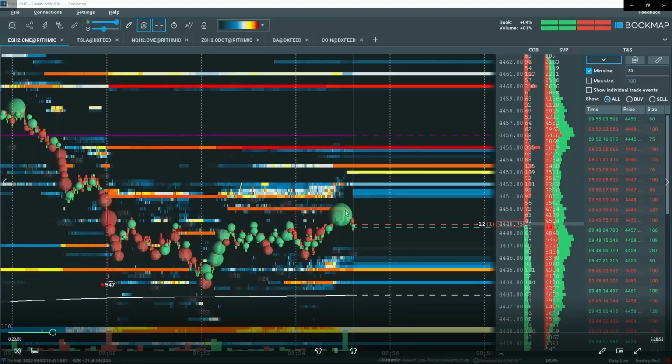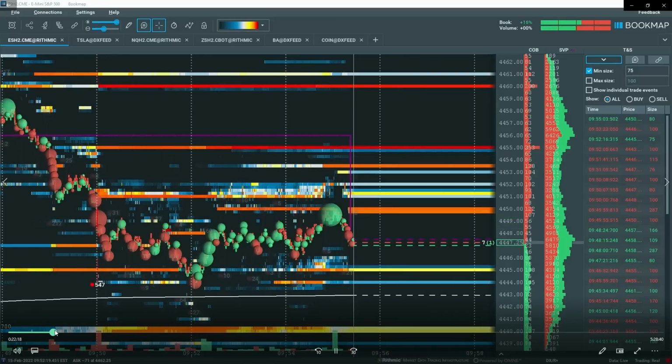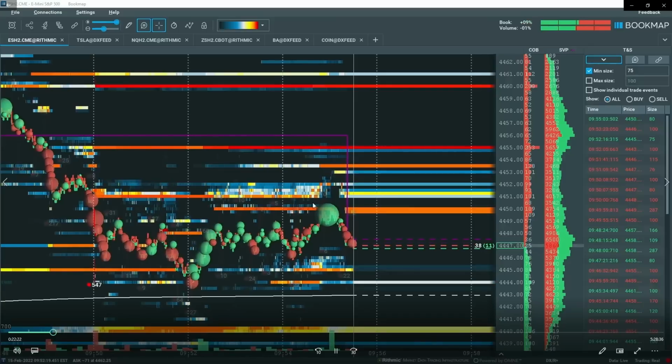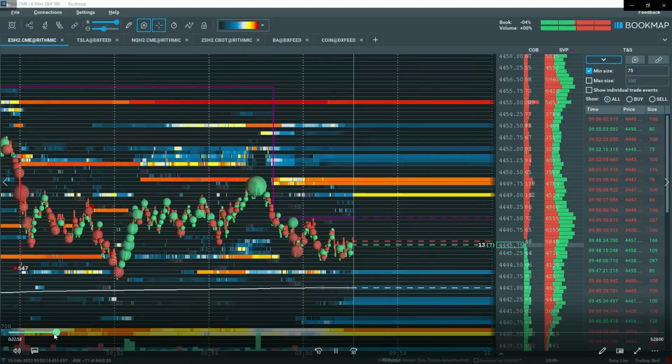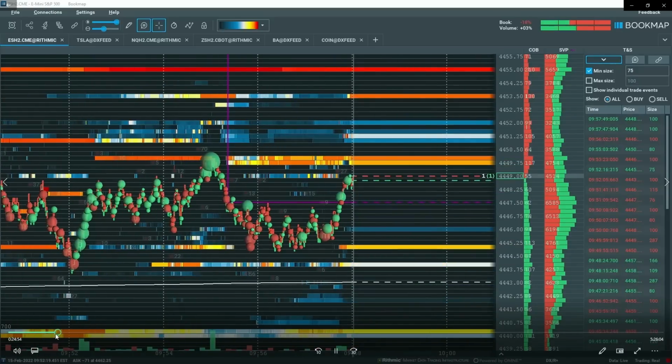At this point, this was really not an important area for me. You could see this, this happens all the time. But when we have multiple tests of this happening, the seller now passively adds to his position. Hasn't hit it yet. He's just passively adding into the market. The market comes back down. And what's key here is, look what happens. We go back to test him again.